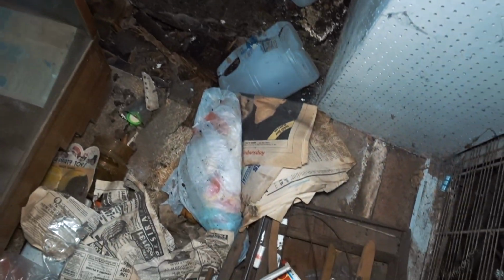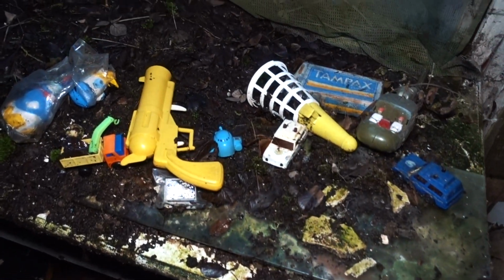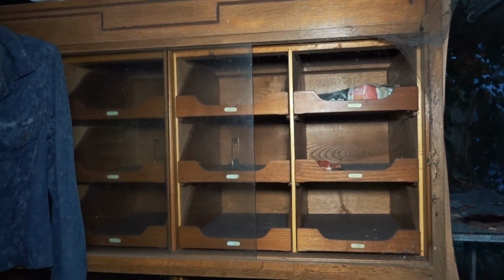Well, I gotta do this from a first person perspective because it's very dodgy to walk here, and that's what I mean. It's really dodgy, guys. Some shoes over here, and take a look at all these toys, toy guns, but also all the other things. Over here just cabinets, they used to put stuff everywhere.